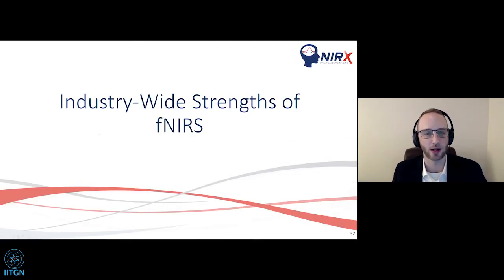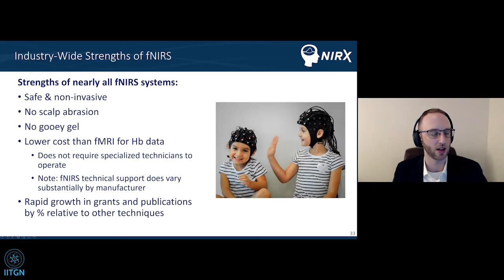I did want to talk about industry-wide strengths of fNIRS. We've touched on some of them, but it's good to just cover those again in case any of them were missed and summarize them again. It is safe and non-invasive. There's no scalp abrasion, although sometimes you can, not abrade the scalp, actually part the hair. So you can take a probe out and go in and part the hair in case you're really not getting good scalp contact with the probe. You saw that was not necessary with Mahipal in that measurement, but it's something to be mindful of.